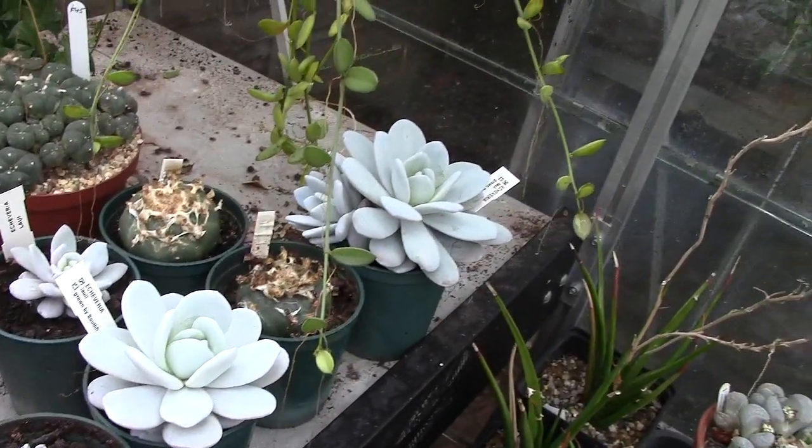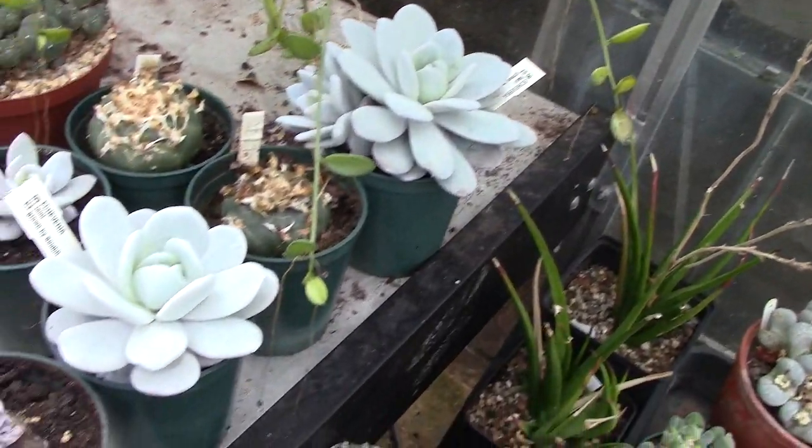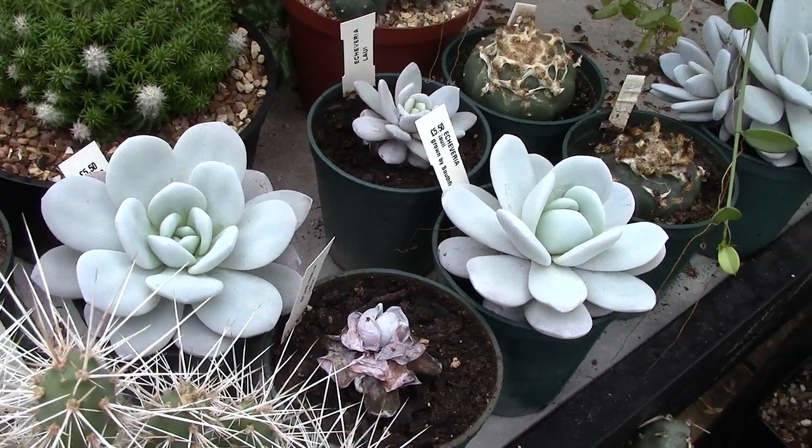You can't use them. There's my beautiful Lowry eyes. I'm hoping I can get these through the winter. They're echeverias, but they're difficult.